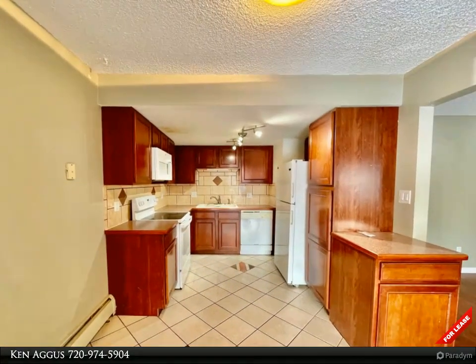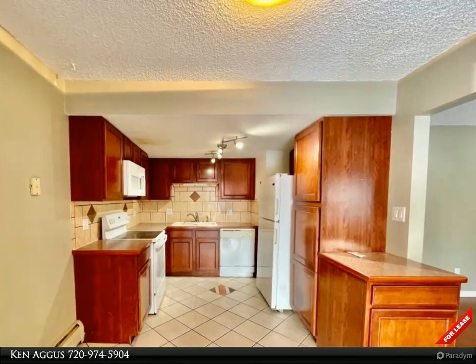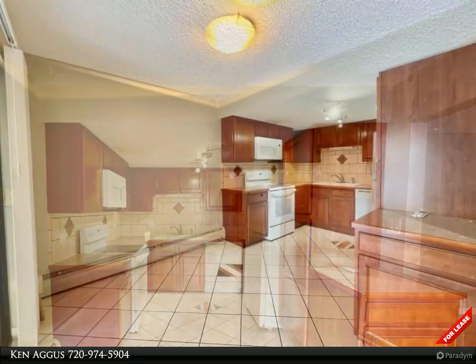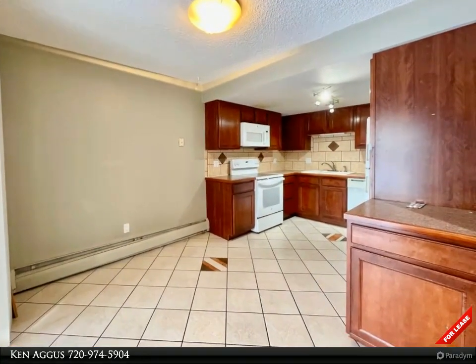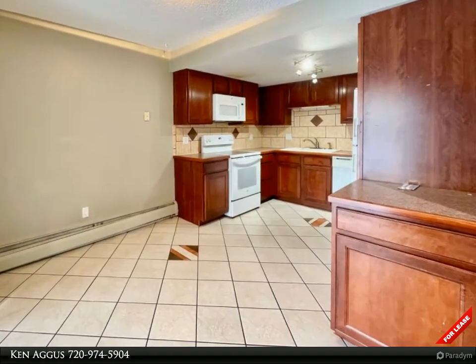Enjoy the abundance of cabinet space for all your cookware needs, brought to life by newer, beautifully tinted tiles and glossy cabinets. Your culinary dreams await in the renovated kitchen located at the front end of the unit.